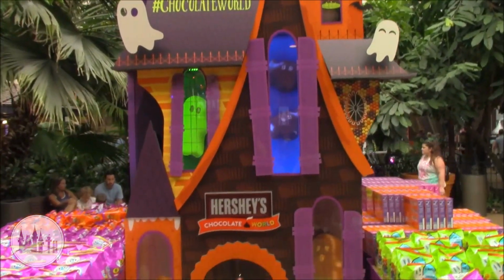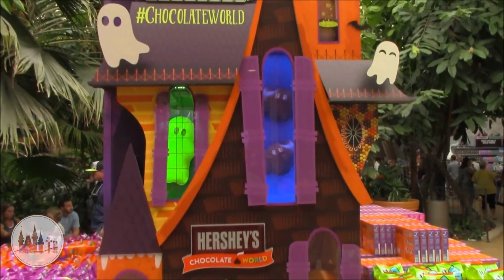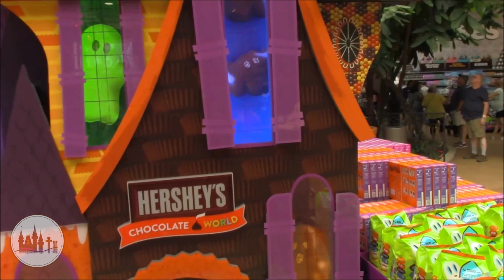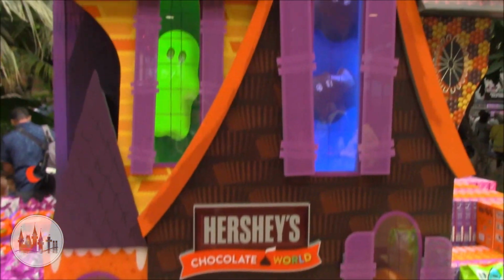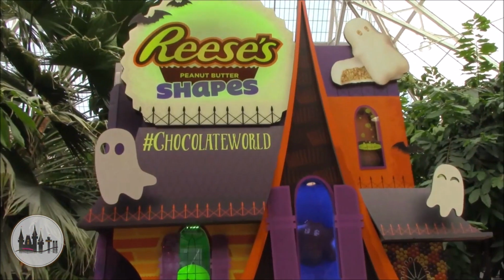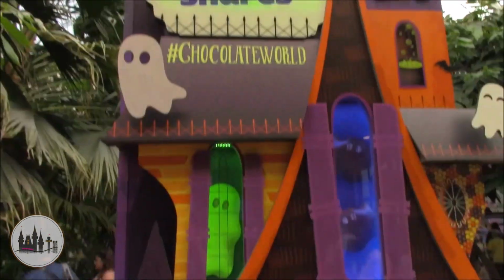As always, Chocolate World outdoes themselves every year. They have these unique seasonal displays that they've now changed over to Halloween. You can hear the sound effects inside there, howls, howling going on and whatnot. But every year they outdo themselves, and this is by far no exception. So yep, great photo opportunity here.